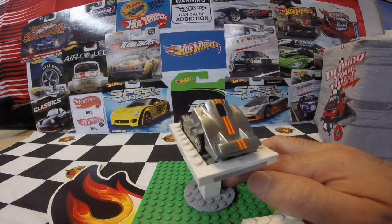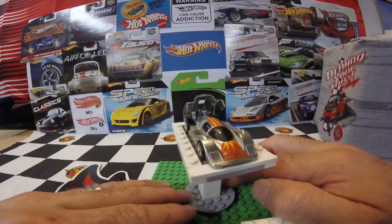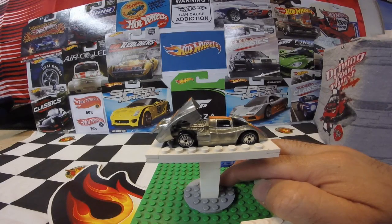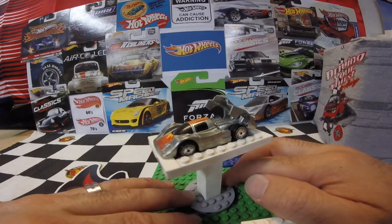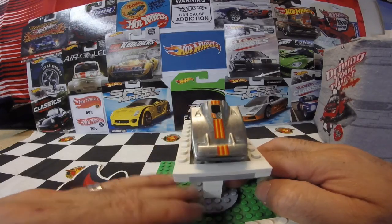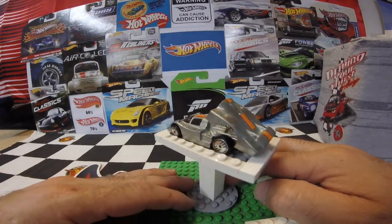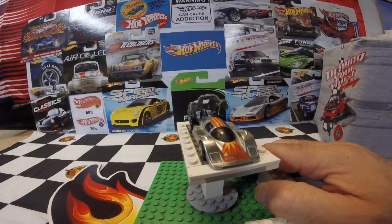This is a really, really cool car. Very nice. I love the Solar, especially this one. When this came out, it really reminded me of a 962 Porsche. That's why I really wanted it, because I was really heavy into the Group C cars at that particular time, and there wasn't a whole lot that you could get in diecast at that time. So that was really cool to come up with this, because it really looked like a 962.